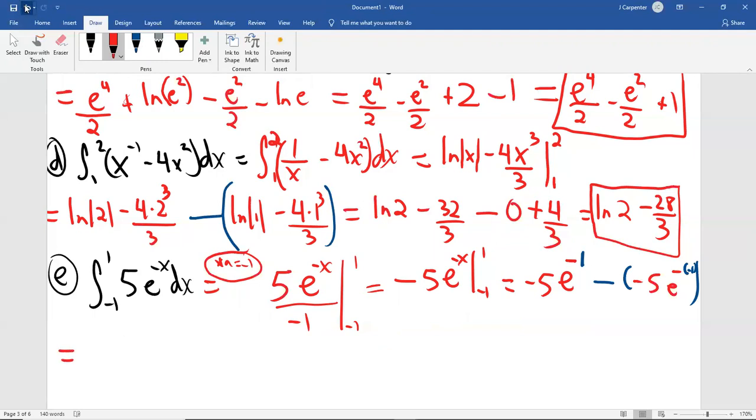The negative 5e to the negative 1, we don't really want to have answers in that format. But let's leave it for now. Let's just see what happens with the other part. So negative 5e to the negative 1. I'm not changing anything from the first part yet. These two negatives will cancel and make a plus. 5e to the 1.